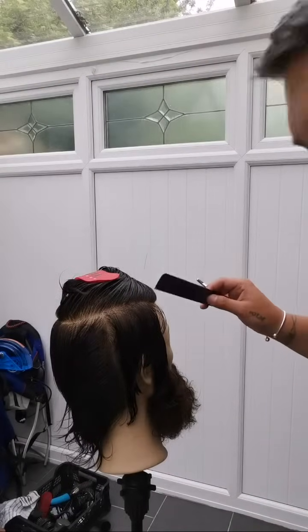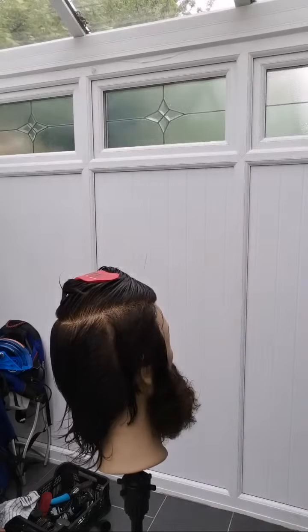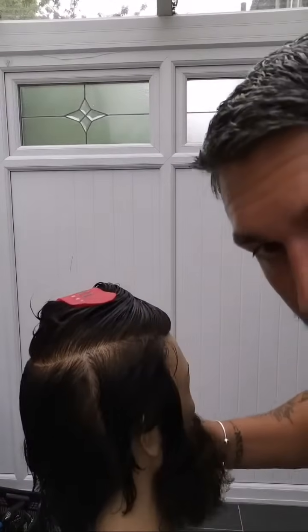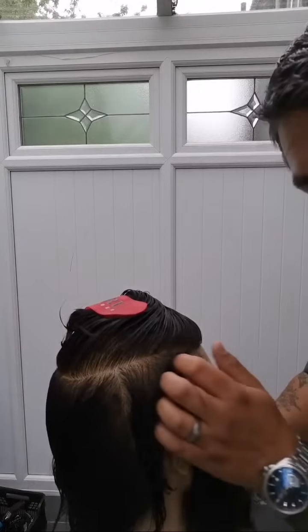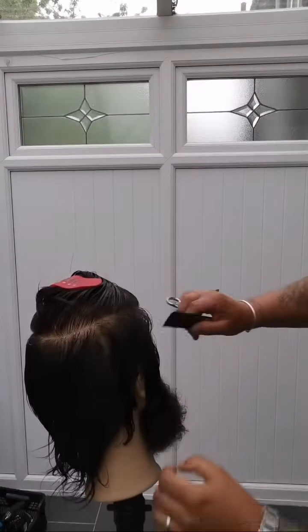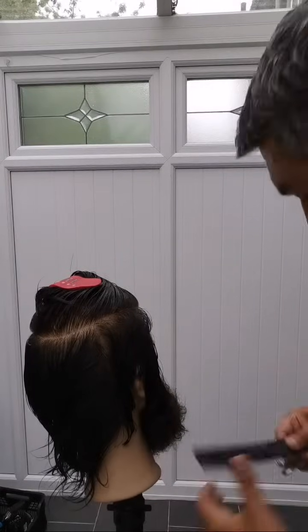All right. There we go. So if you start to get a nice bit, let me move this around for you so you can kind of see a bit more. You're starting to get a nice bit of movement coming through there now. It's starting to sit back as well. We've kept the length in there, but that's enough for us to do a nice little taper to the bottom, keep it around the ears and then taper in the neck as well. All right.